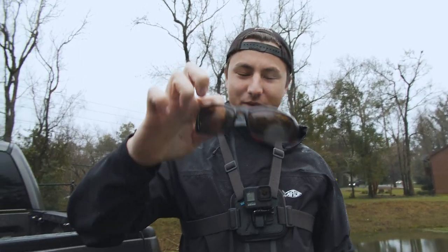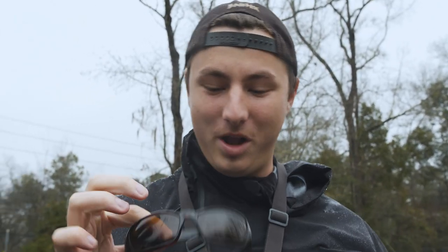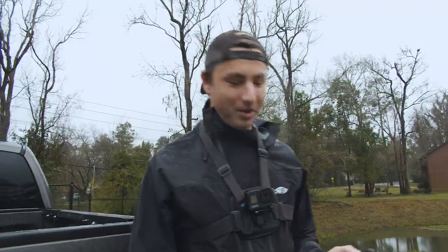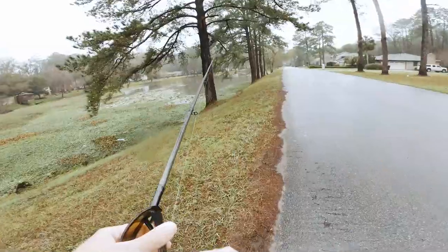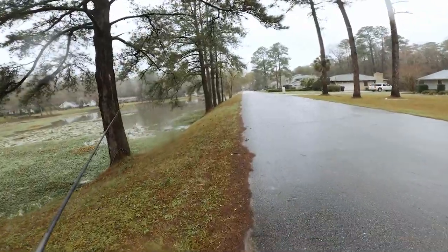Last thing you guys need for bed fishing, a pair of sunglasses. Probably more important than the rod, the reel, the lure, everything. Sunglasses so you can see them. But yeah, let's go ahead and get started. All right, guys, about to put my glasses on real quick. I don't think we're gonna be able to see anything with this weather, but we might, who knows?